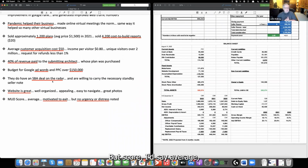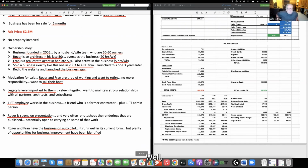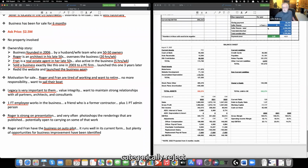MUD score, I'd say average. They're motivated to exit, but not a ton of the hard urgency and distress that we like to see in a higher MUD score. But yeah, they've done it twice. And that 20 hours a week is wearing on Roger, and that 5 hours a week, well, Fran said enough of that too. So they want out. The ask price is a little bit steep, but I don't know. It's not something that I would completely categorically reject.